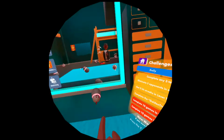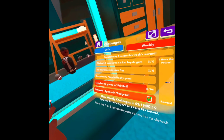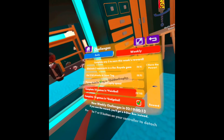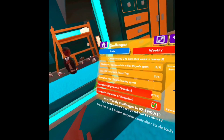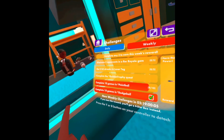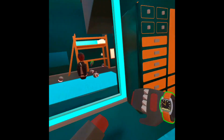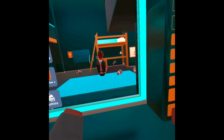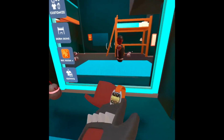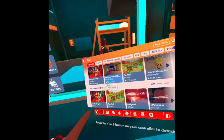So, yes, I already did complete 10 games in dodgeball. I just need to complete one more game in paintball, get 5 hit streaks in laser tag, and choose either one of these would be easy to do. Let's do laser tag next, because I'm sure laser tag's gonna be fun. Golden trophy is just gonna be a mess, because you will have to start over again from the boss to the first level. So yeah, let's go ahead and do one game in paintball and 5 hit streaks in laser tag.